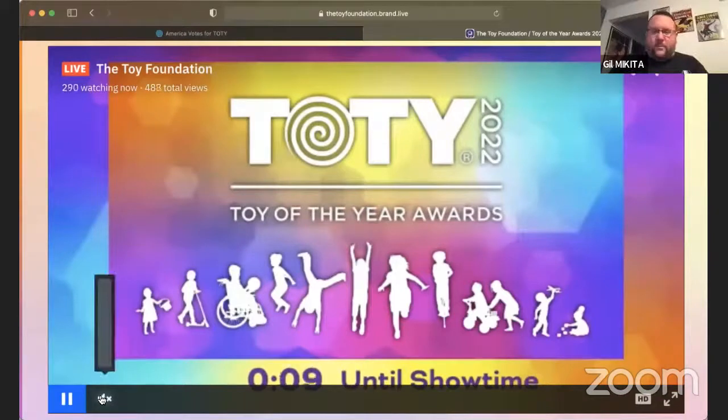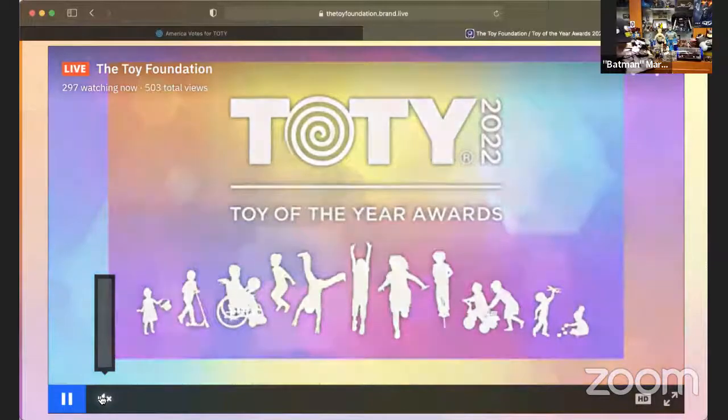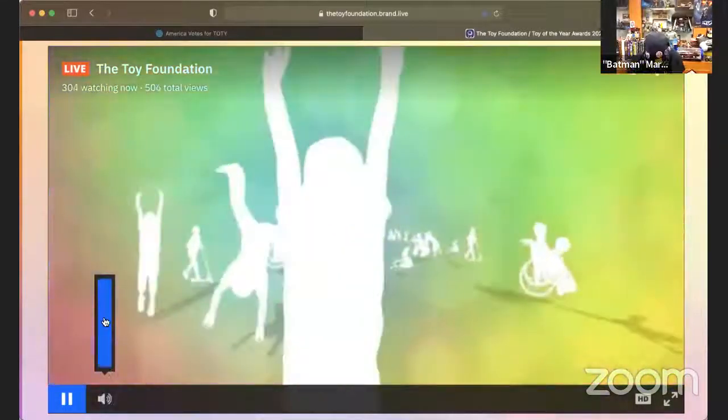Yep. I got myself a tulip glass, tiny little tulip glass, and I'm drinking a Maduro from Cigar City Brewing. Here we go. There we go.